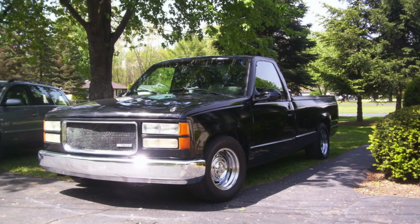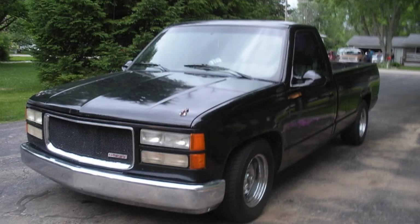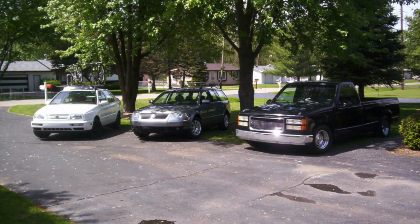And back to my '90 Chevy. So this is in its final iteration. Lowered, has the Chevy Rallies, nice wide rally wheels on it. All painted up, all pretty. This is one that I never should have sold. There's the 355, all nice and neat. There's the interior with the Hurst shifter and switch panels and the big tach, sweet CD player. I love that truck. There's another Mark III Jetta.